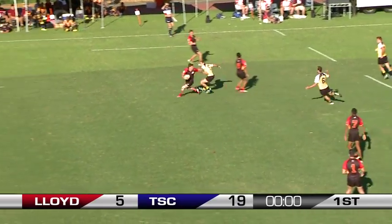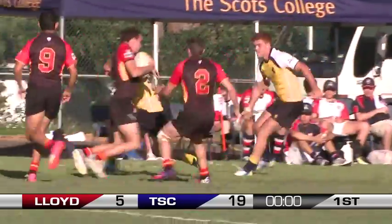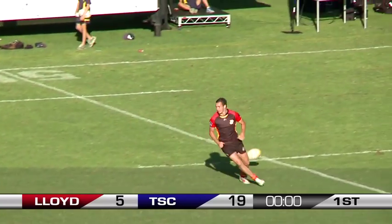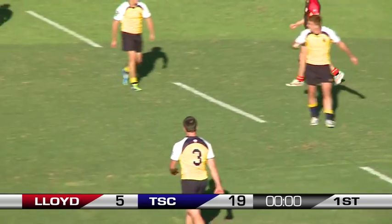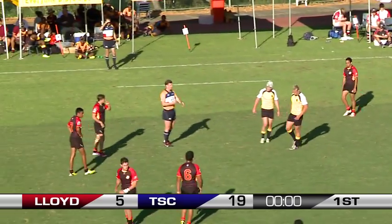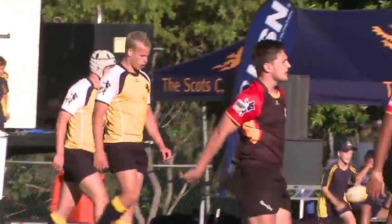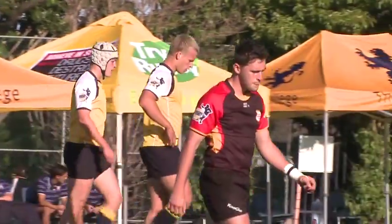Watson comes a little closer to the action off his left wing, but wrapped up nicely in a good tackle. But they still retain possession, but no, a little knock on there. Yeah, good rip in defence there. That's the man. Connor Watson, they don't want to let him run with the ball. Eight tries for him in the tournament. So halftime here in the cup final. It is the Scots College 19 leading Lloyd McDermott 5.